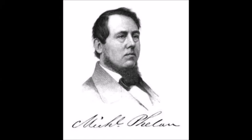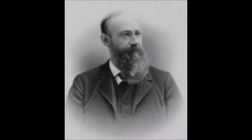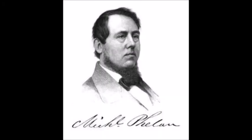He also recognized that pool balls should maybe not be made of ivory. So in 1863, he offered a $10,000 reward, which is quite a chunk of change, for any researcher who could come up with a substitute for ivory billiard balls. The man to do that was a guy by the name of John Wesley Hyatt, who invented celluloid, which became a precursor to plastic. So there you have it, American billiards in the beginning, and we can owe a lot to a man by the name of Michael Phalen.